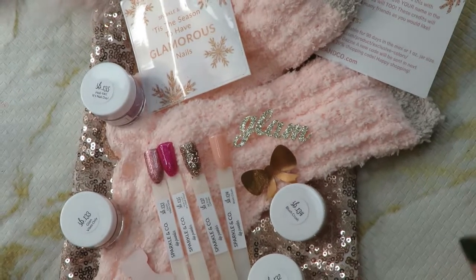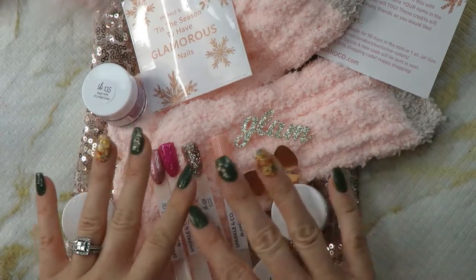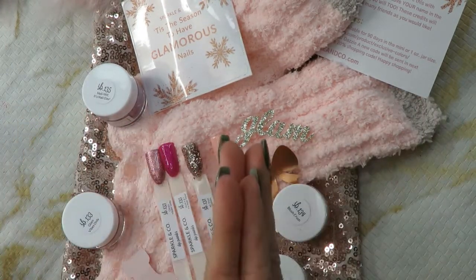And that is it. So this was the sub bag this month. Again, I was super impressed. Everything was just so luxurious.